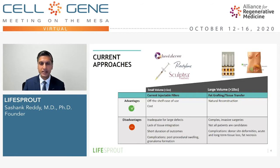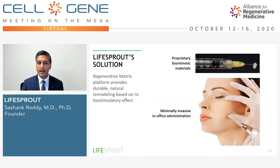What we wanted to do in the inception of LifeSprout was build a device and a set of technologies, a set of products that really spanned these two things. An off-the-shelf product that nonetheless behaved and performed very much like the body's own soft tissues. And this is indeed what we've come up with, building on the core inventions from Dr. Mao. We've made a biomimetic, biodegradable material that is easily injectable in the office through clinical grade syringes without the need for anesthesia. It immediately fills missing soft tissue volume, and as you'll see, it encourages regeneration over time.